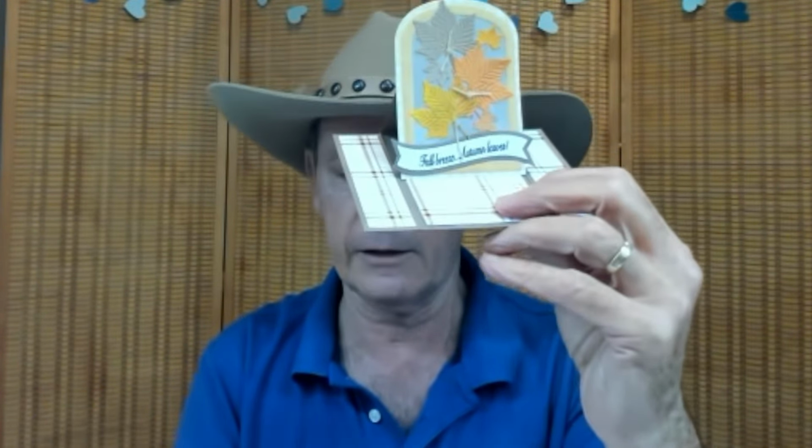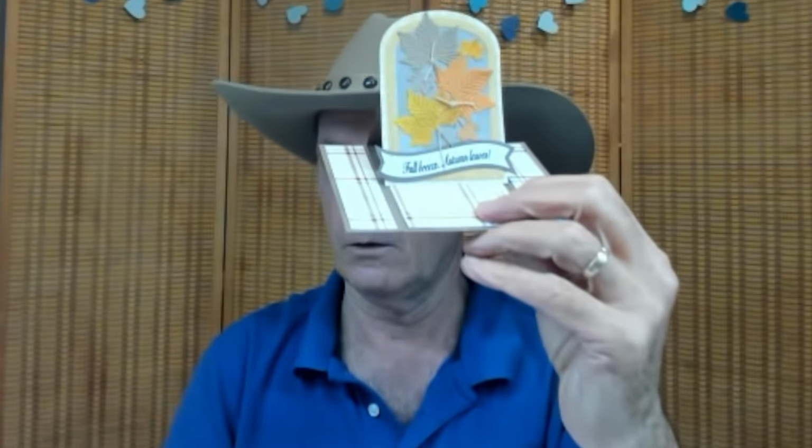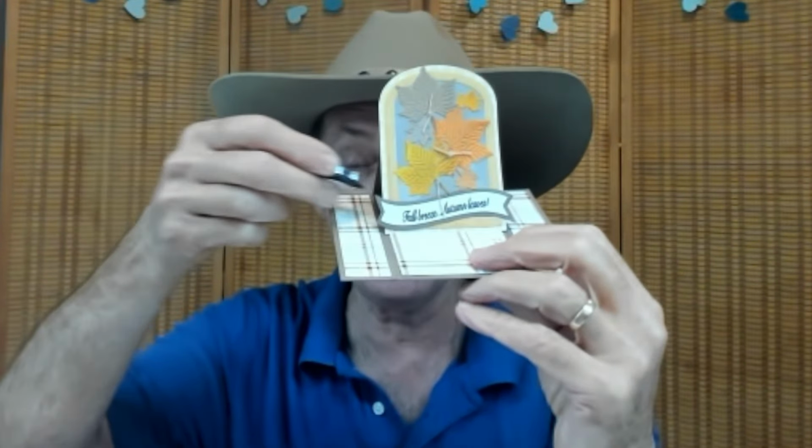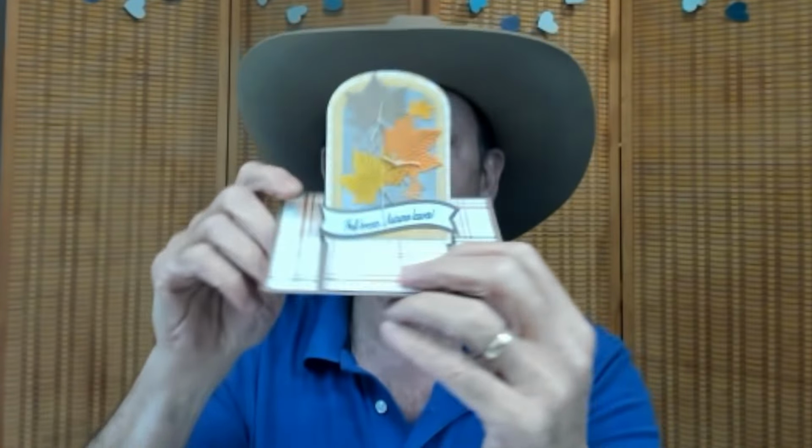So let's go over what we've done so far. Last week we did the transparent card where we took the little light. Normally, I'm supposed to put a light in there, and it's behind there. So you have a light in there, and you can see it looks like a window.